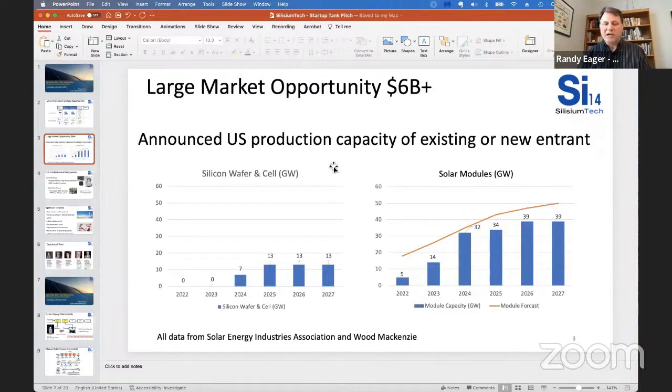So looking at the market, if you would focus on the left side first, silicon wafers and cells. This whole chart is based on current manufacturing capabilities as well as expansion and announcements of new processes going on. You can see that there's zero last year and this year for silicon wafers and cells, but there have been some companies that have announced. The 13 is in gigawatts, so it's the production. Every gigawatt here that you're looking at is about 200 million cells, 200 million wafers or cells.